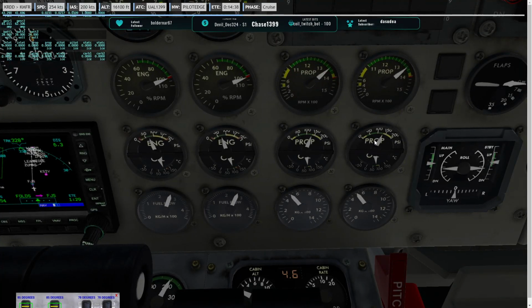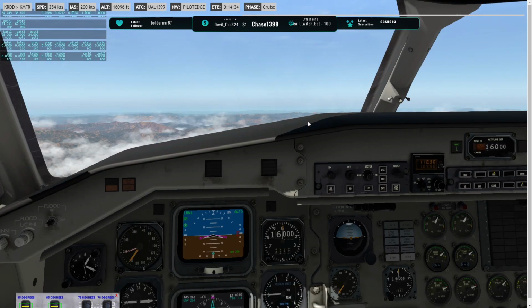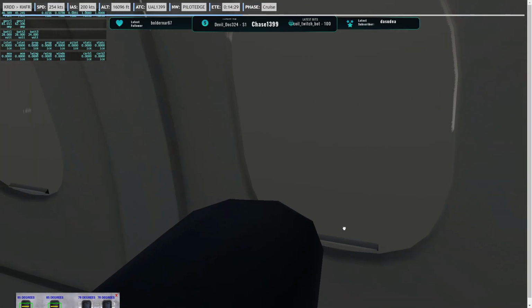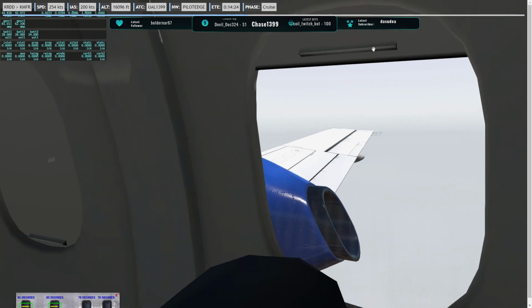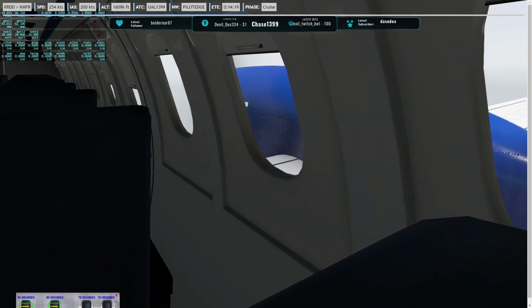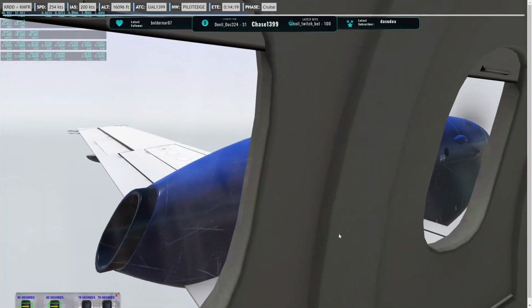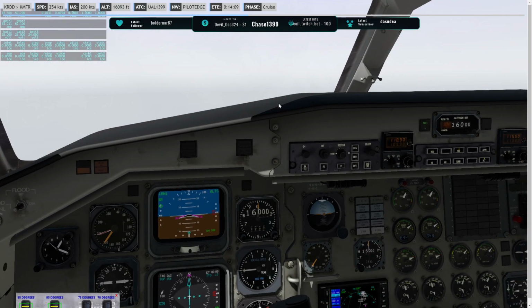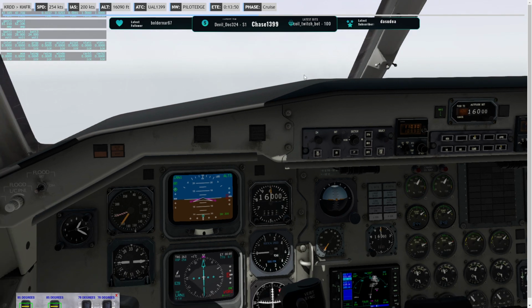Southwest 72, contact Portland approach 124.35. 124.35 for Southwest 72. Southwest 72, Portland approach. Apparently we just went into a bunch of clouds. 28 right approach, out of Schaefer. Walker 380, contact Albuquerque Center 134.32.